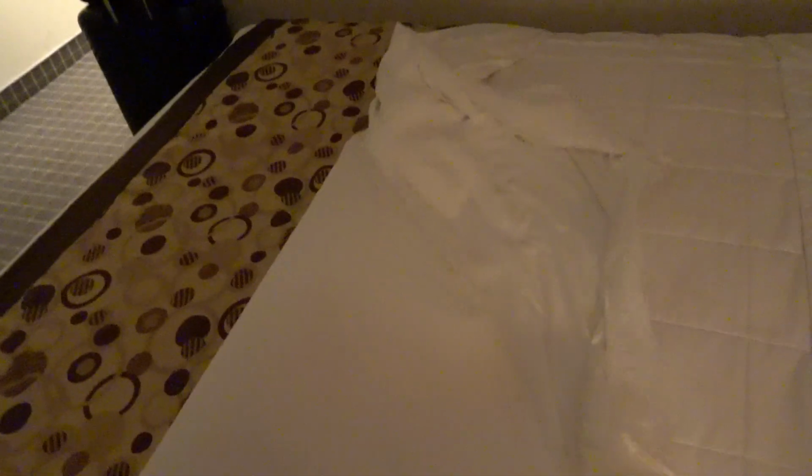Let's take a better look at the bed now. Yeah, my camera stopped recording for a minute, but so we have two pretty sad pillows, very lumpy. Not a lot of support. This one feels more firm, but it's also like paper thin. They got triple sheeting going on here, so we've got this sheet on top, a comforter, and a second sheet on the bottom.